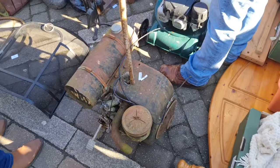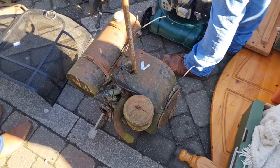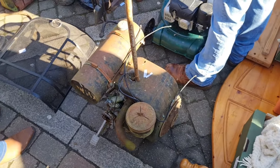Out an old boy's shed, I don't even know what it is. I see it's got a kickstart. It's a good start. Yeah, well, I see it's got a number plate on it.